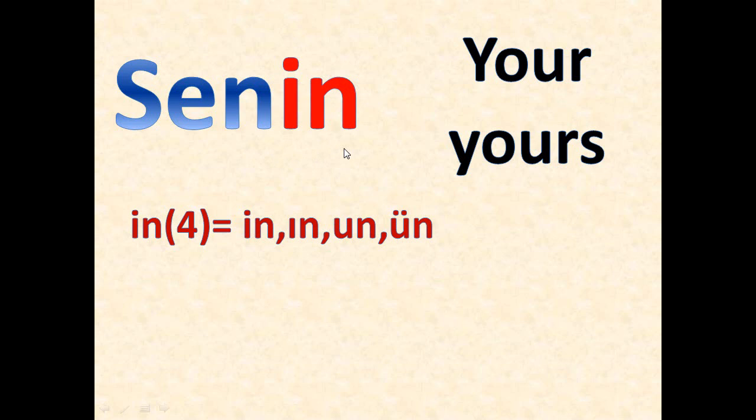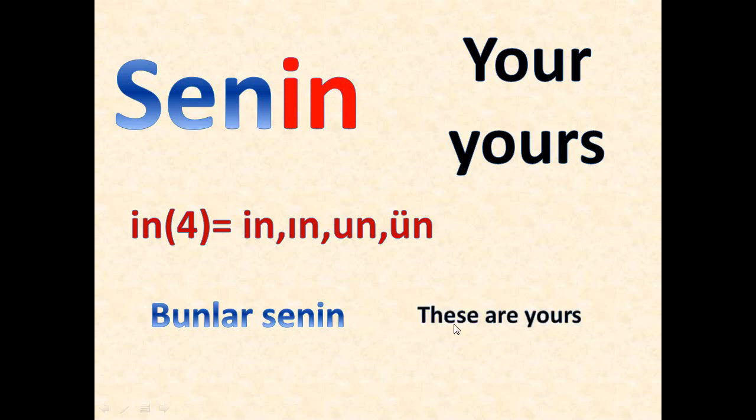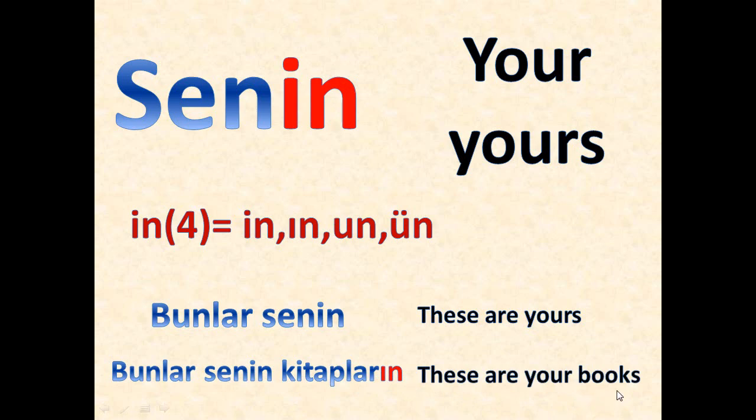Senin, senin. It means yours, yours or your, for both of them. And we have these suffixes for the following word. So the first example is bunlar senin, which means these are yours. And we have bunlar senin kitapların. We have the plural form of kitap here, kitaplar. Senin kitapların. These are your books. So we have one of these suffixes according to the last syllable vowel here. We've chosen ın for it. So senin kitapların means your books.